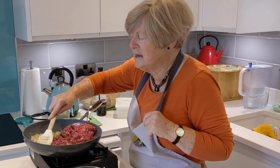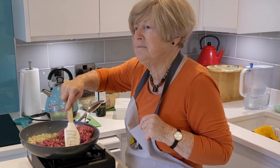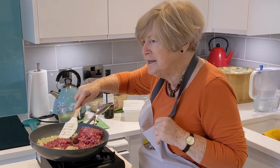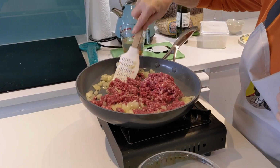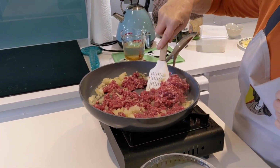If I was using lentils, I'd probably put the lentils in at the same time as I put the rest of the veg in, because especially if you're using tinned lentils, they're kind of partly cooked, so they don't need as long. And do you add stock? I do, yes. I have lamb stock and the wine, of course.